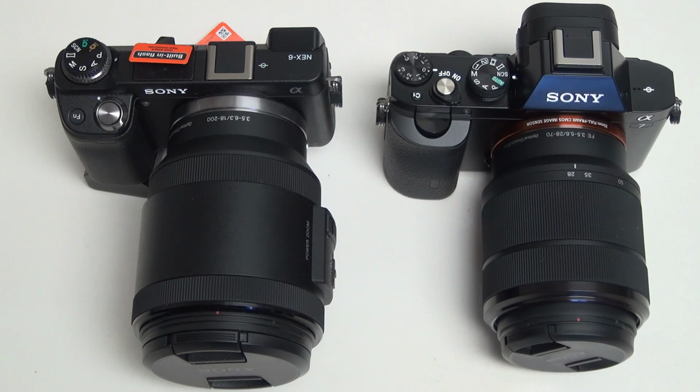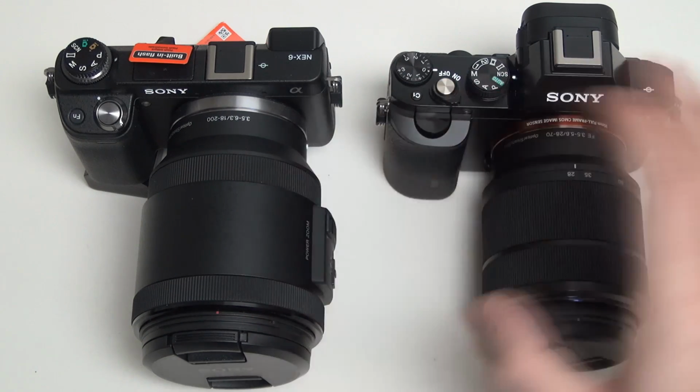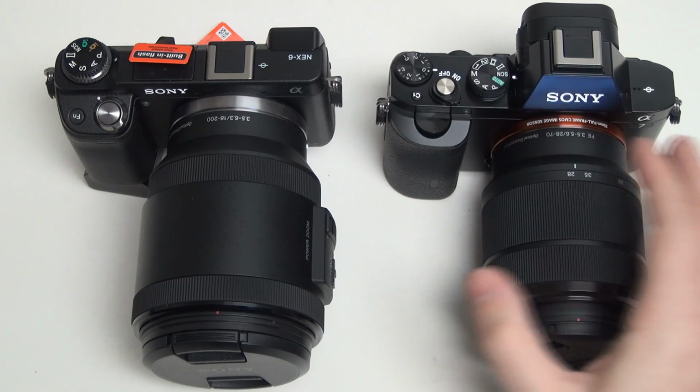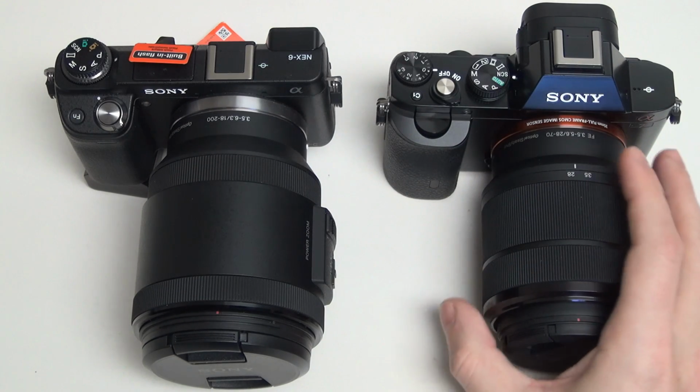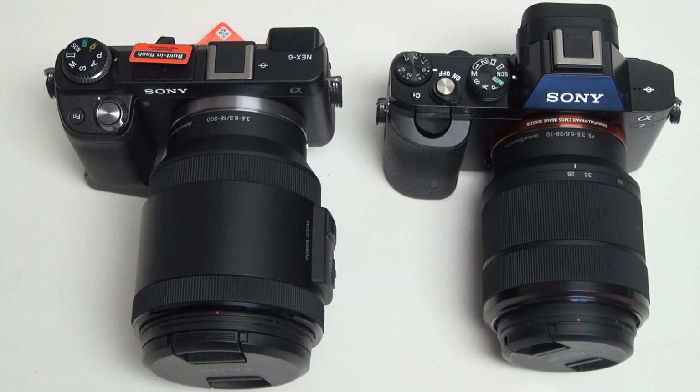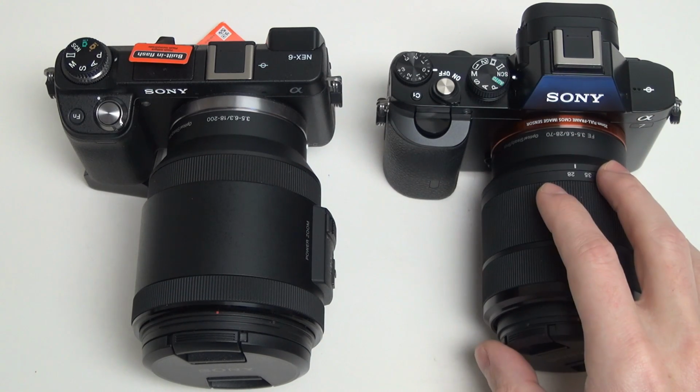So, what am I really trying to compare here? I'm not actually trying to say the NEX6 is better than the A7 or vice versa, because after all, we're looking at a full-frame camera on the right that's in a completely different league than the APS-C sensor camera on the left. This video is more about trying to answer the question that I think a lot of current NEX owners are trying to figure out, which is, should they move to the A7?